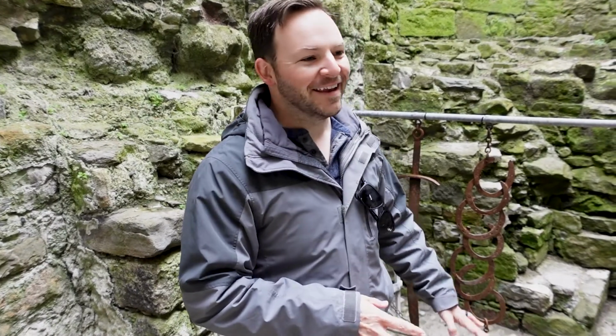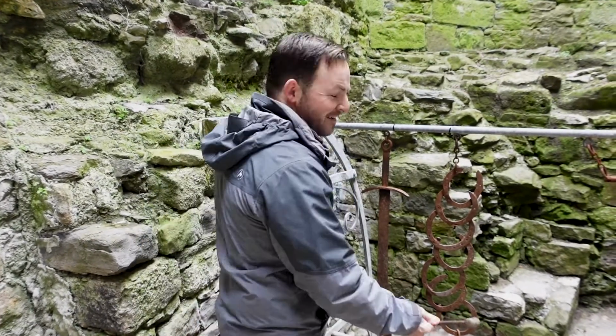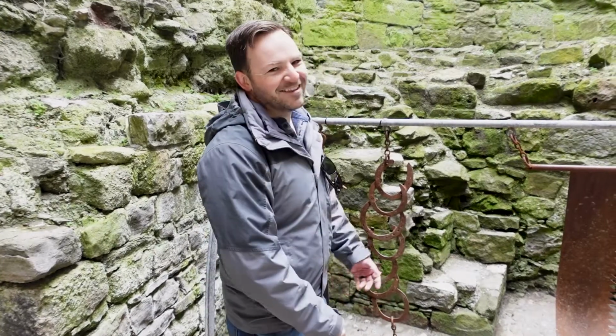I'm sure this is for the kids, but they basically say in this little information board that you would hear hammers and stuff ringing out, like hammers hitting steel, to make the castle seem like it was back in the day. And I'm sure the kids coming here make much noise, but I'm a giant kid. So here we go. I feel bad for Lydia's ears. This is stupid fun.